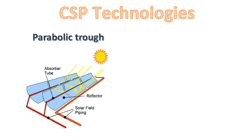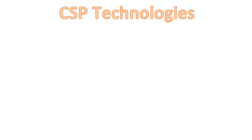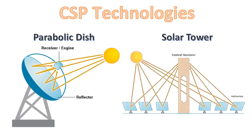Parabolic trough has reflectors which are linear parabolic. The sun rays will be reflected to the focal line of the reflectors, where a pipe will be located and a fluid will be heated. Fresnel reflectors use curved mirrors which reflect the sun rays to an absorber tube where the heat transfer fluid will be heated. Dish Stirling is a mirror dish that concentrates the sun rays onto a receiver that is located in the focal point of the dish. Solar tower uses reflectors called heliostats which concentrate the sun rays in a solar tower. Parabolic trough is the current most common CSP technology that is used to produce electricity.